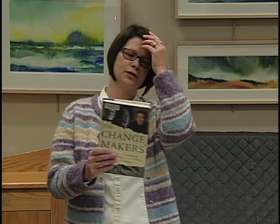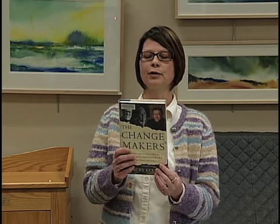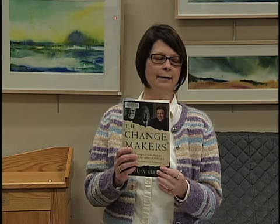This one is The Change Makers: From Carnegie to Gates, How the Great Entrepreneurs Transformed Ideas into Industries by Murray Klein. So if you'd like to learn more about Andrew Carnegie and the libraries, come on into the library and enjoy the gift that Andrew Carnegie gave our community. Hope to see you at the library.